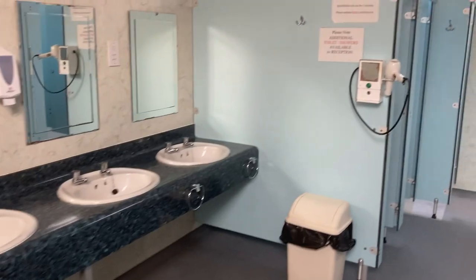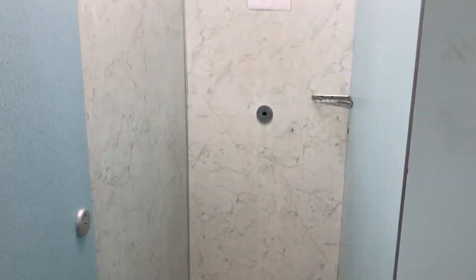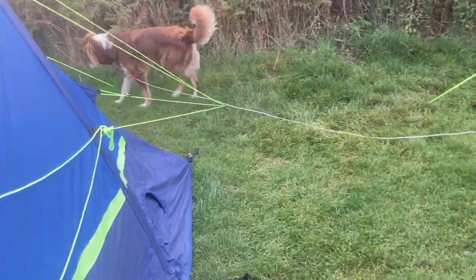Lovely clean shower block. There's about four toilets, three urinals over there, and I think there's six showers altogether. Oh no, they're wash basins. Four showers and two wash basins. There's your typical shower. Where's your typical wash basin there? Here we come. You come for breakfast?